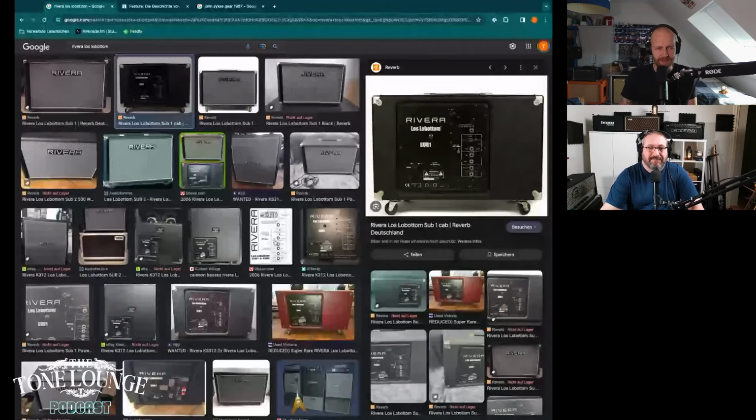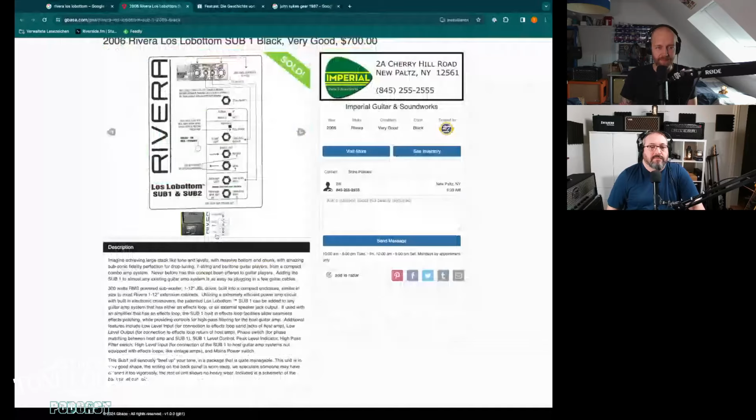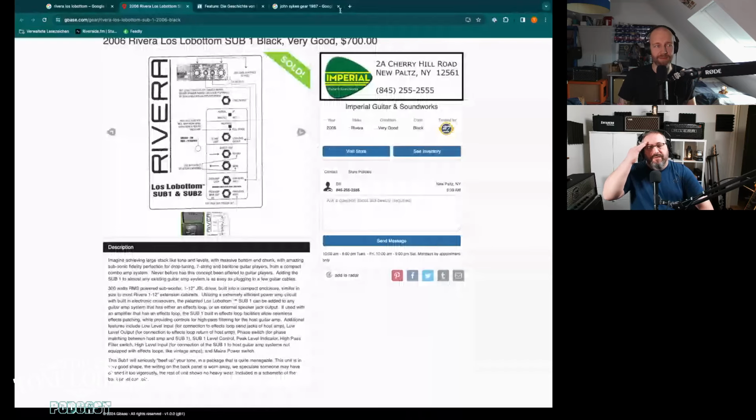Here is something about the panel. Let me see if I can. Okay, so that's what the panel looks like. Now I remember, this thing would actually go into your effects loop. So you would go into your effects loop, and then you had level adjust. You could change the phase if you had phasing issues. Then the cabinet itself also had an effects loop, because yours was just busy with the subwoofer. And obviously, it gave you some indication on if it was peaking or something.